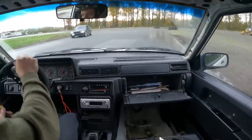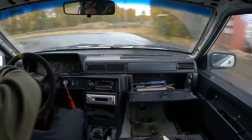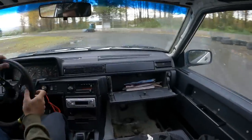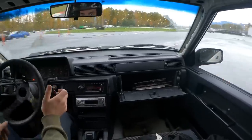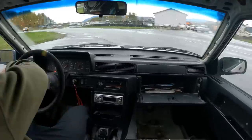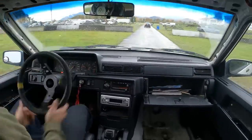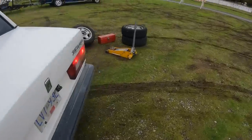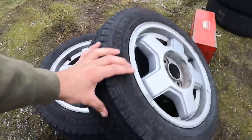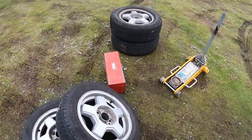Okay, these tires have no grip. These are poopy winters that have no tread on them. So what we're gonna do is put these on. Oh no, they should be a little better. It's kind of a weird tire. I had these on the panel wagon in that last video actually. All right, let's go see how these tires work.